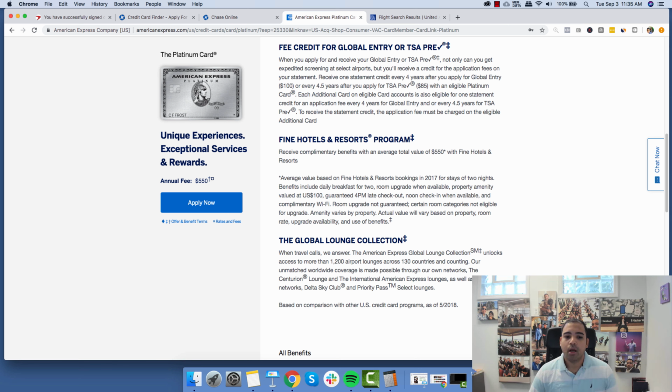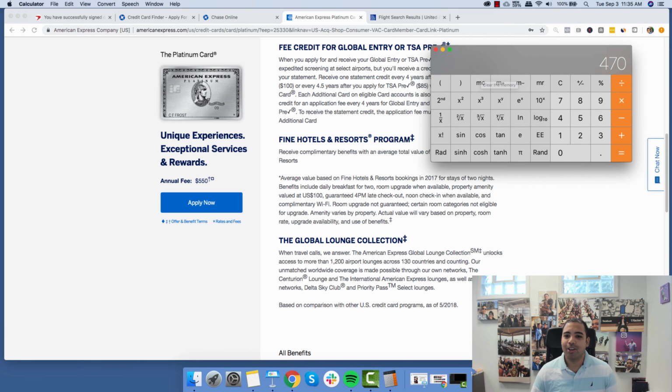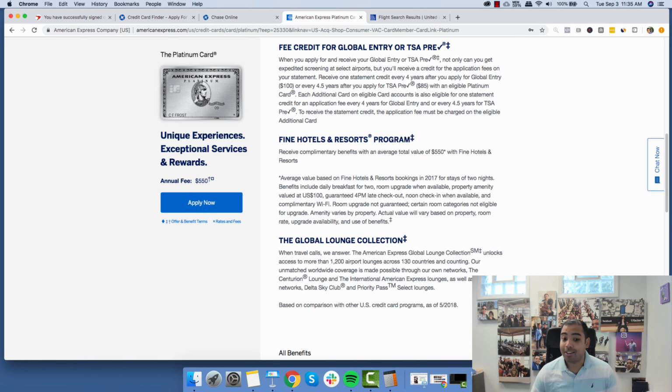Pretty cool, right? And then you also get, this is my ultimate favorite, if you travel a lot, the Global Lounge Collection. If you go to an airport and see all these fancy lounges, you'd have to pay about $60 just to get into the lounge to sit there and eat whatever food and drinks they have.